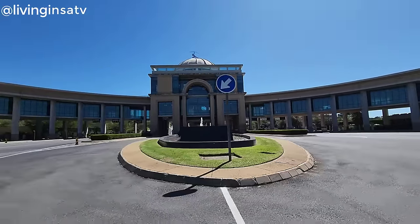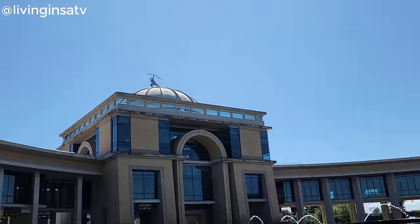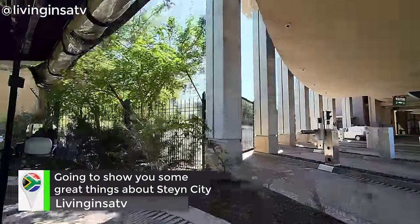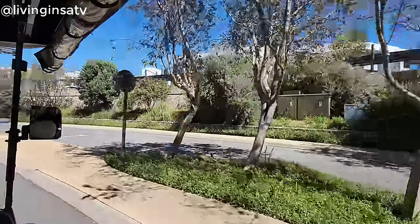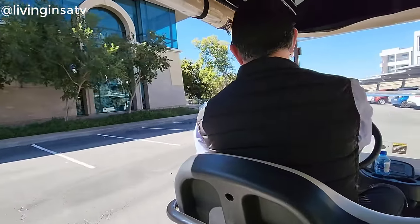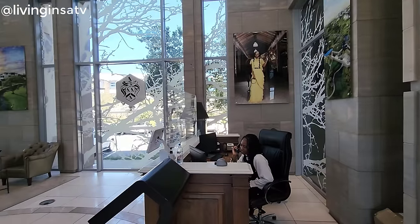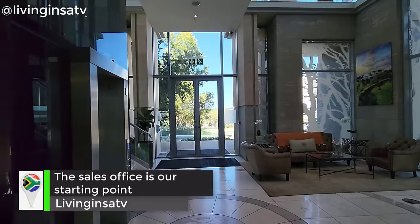Another amazing shot, like that statue at the top. Conquer, the sky's the limit. I just need to see the map. So this is our transportation today.